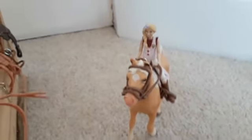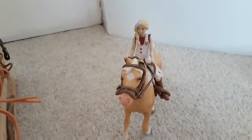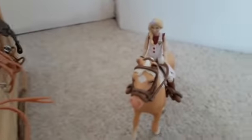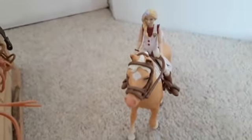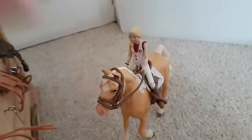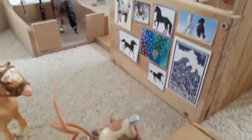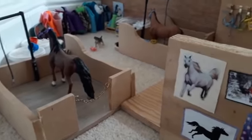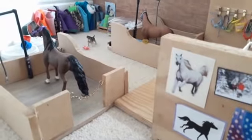Then here we have Sophia, who's riding Whirlwind, my American saddlebred mare, and they're about to go out for a nice hack. And Whirlwind's actually my favourite Schleich horse. I just love her tail. I think it's amazing. If you keep on coming straight down, you get to wash stalls, some more stables, and a big cloakroom. Okay, I'm going to try and do this as quickly as possible because I'm in the most awkward space right now.